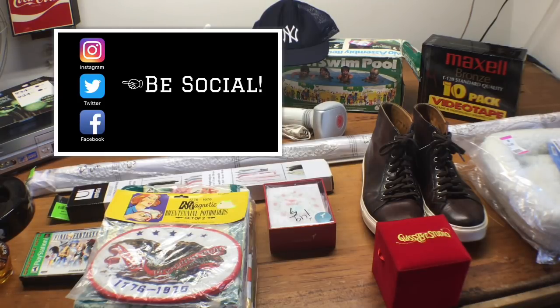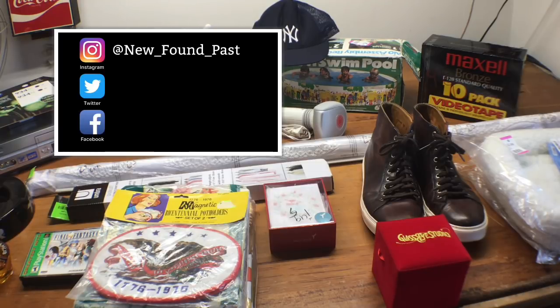Again, we were very picky this week. We got more clothing than I have the past couple weeks. Not a lot though, 10-12 pieces, something like that. Very selective on the hard goods.